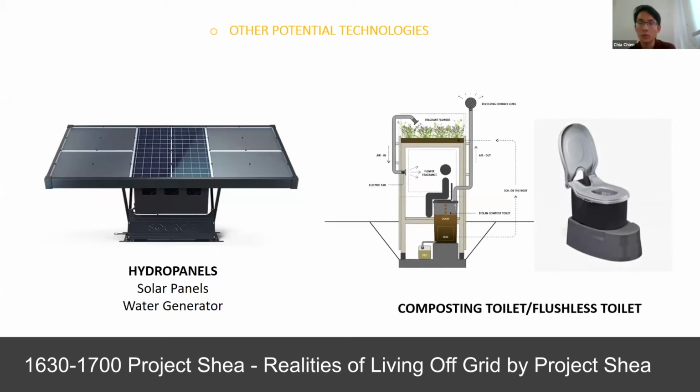The right one is the typical composting toilet or flushless toilet, which actually uses less water compared to the original toilet, and also it helps to increase the circularity of grey and black water.